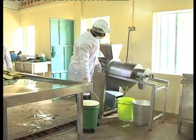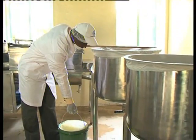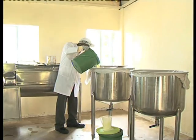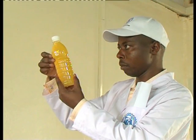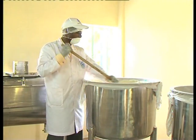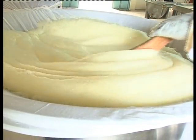From this pilot plant, the researchers hope to transfer this technology to the general public for mass production. If this is achieved, Nyanza region will be able to supply pineapple products to the local hospitality industry and possibly the export market. The target markets, depending on the products that we are making here, we have the high-end market and the low-end market. In the high-end market, we are actually talking about the hotels within the region. We are talking about the airlines within the region. We are also talking about the supermarkets within the region.